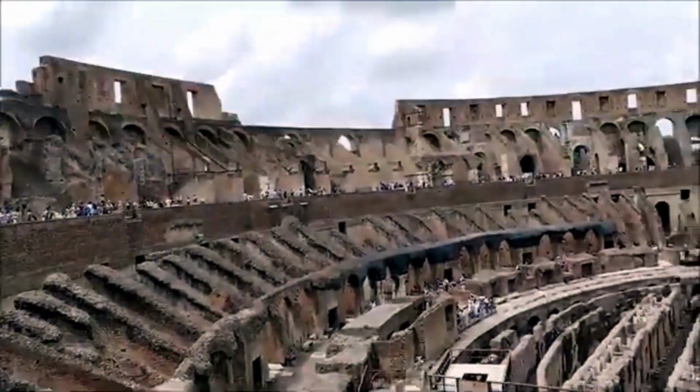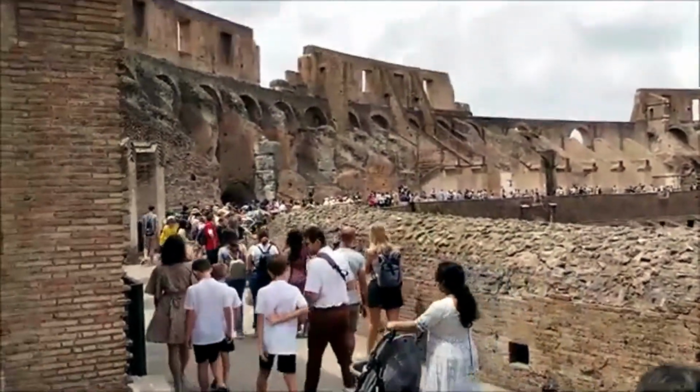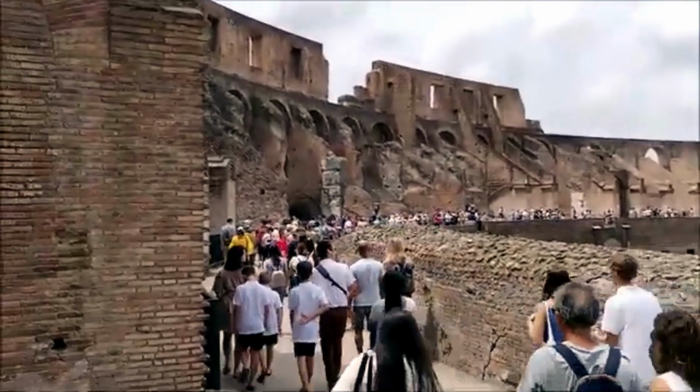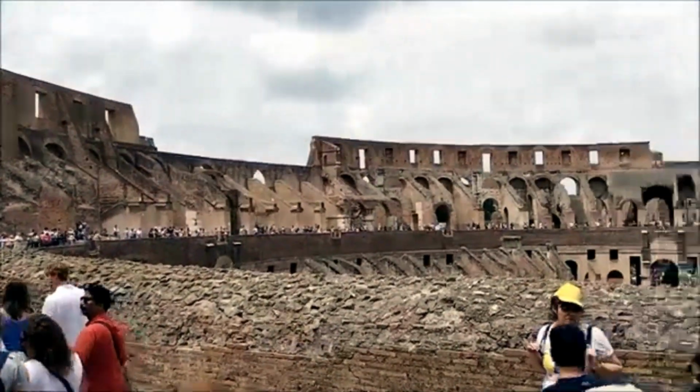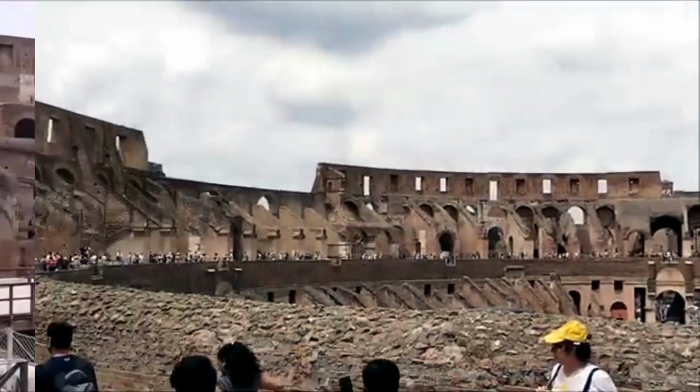The Colosseum is a marvel of engineering, ingeniously playing one architectural force off another. It's a testament to how the enlightened Romans could conquer their barbarian neighbors not just by brute military force, but by brain power.